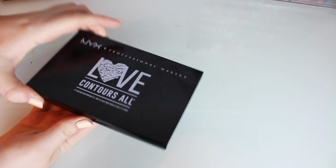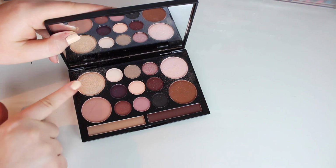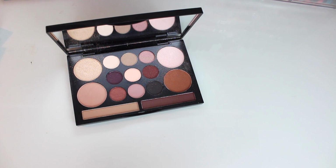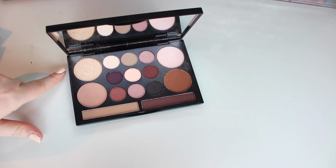And also the NYX Love Contours All. As you can see, it doesn't only have contour shades, it has eyeshadows, brow colors, and highlighters. But I will keep this basically just because of the highlighters. The highlighters are absolutely stunning. I wish that NYX came out with these in separate ones, because they would honestly sell so good.